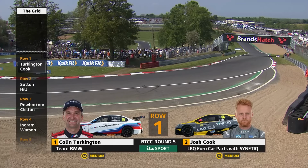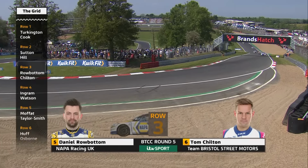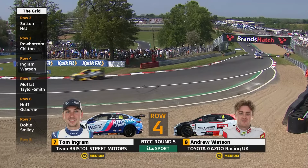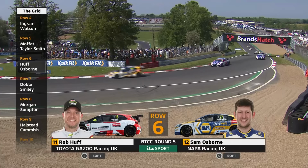The grid based on the results of race 1, although a couple of penalties have crept in. Colin Turkington starts on pole position with Josh Cook starting 2nd, Ash Sutton 3rd, and Jake Hill will go from 4th. Dan Rowbottom starts 5th ahead of Tom Chilton. Then it's Tom Ingram and Andrew Watson, who copped a penalty for an incident with Ingram and therefore finishes behind him in the results. Next up, Aidan Moffat and Aaron Taylor-Smith. They are all going to be on that harder medium tyre.